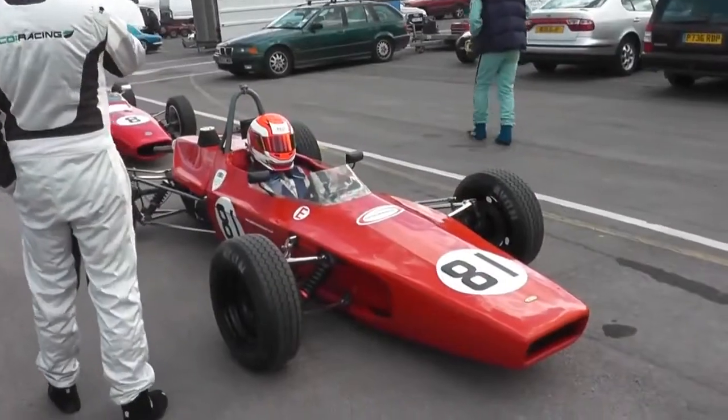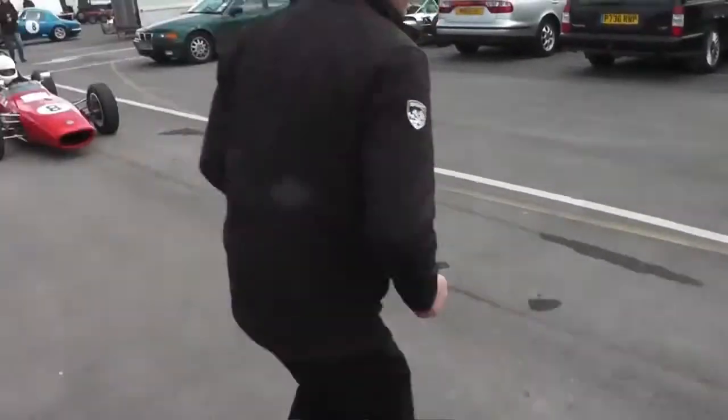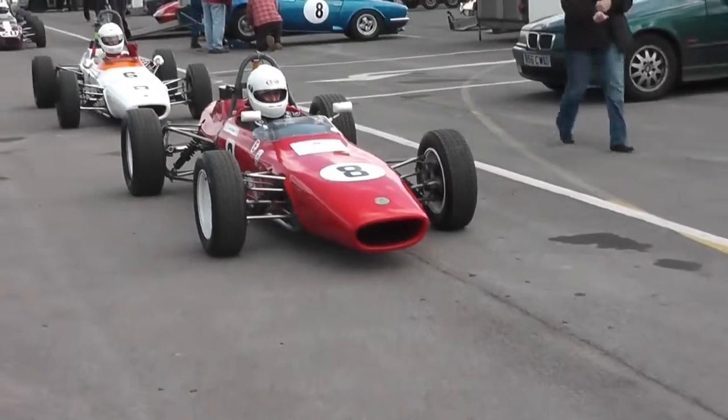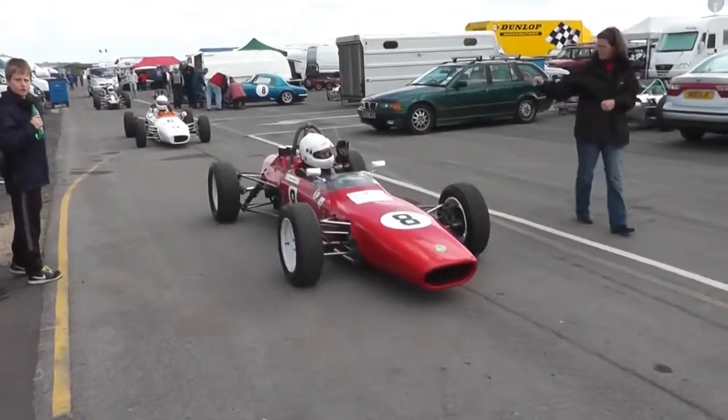He took his first win. This was in a Lotus 69. He's back in the car this weekend. He set a time of 124.998. We expect O'Brien, Bartel, Sims and Nadell to be a very close competition around this Thruxton circuit.